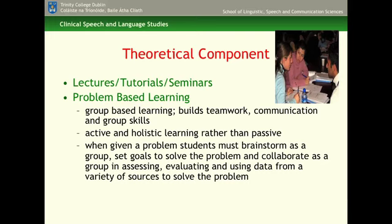So this process really reflects a clinical situation when a client presents with difficulties that you haven't encountered before and that you haven't heard about in lectures. So it really gives you the skills and the confidence to be able to deal with those real life situations. So it is a very good way of learning as you go through the process.